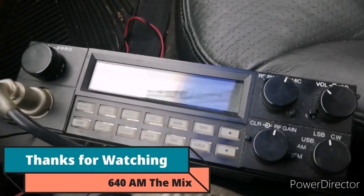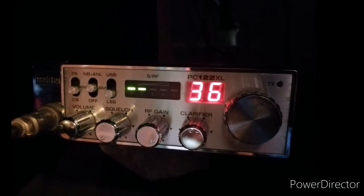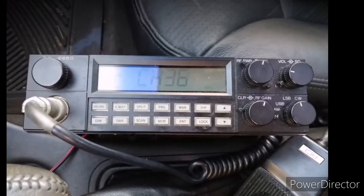Good luck out there. Alright, there you have it. Let us know what you think could be the culprit for causing this interference. And this could just be part one if we get the issues resolved.